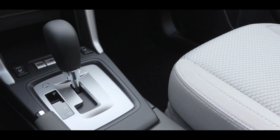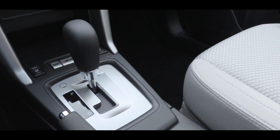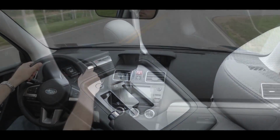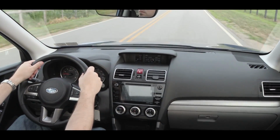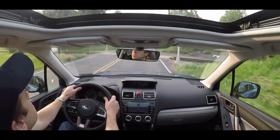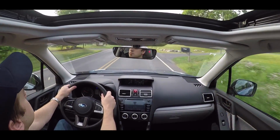Anyways, power is going to be sent to the wheels through your choice of either a 6-speed manual with incline start assist or an optional Lineartronic CVT. When it comes to MPGs on this one, CVT transmission is going to give you 26 city, 32 highway. Manual transmission is going to give you 22 city, 28 highway. And with either transmission setup, the gas it's going to take is regular unleaded, so that's always nice.